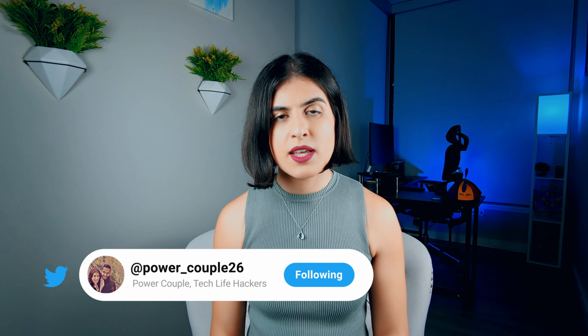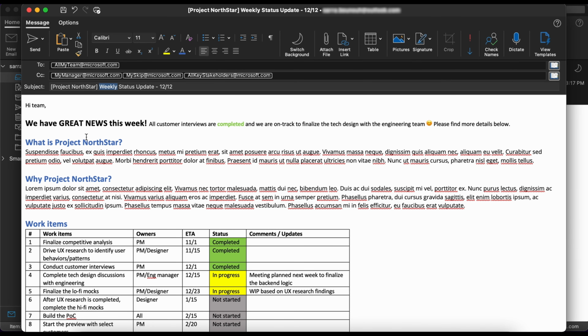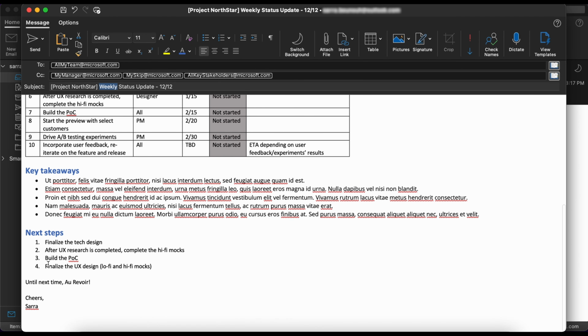Talk to your manager regularly and ask for feedback on your work. This will give you time to show improvement and also provide you with good points to make a case for the full-time position. During my internship at Microsoft, I would send weekly updates to the team every Friday. The email included a brief overview of the project, progress made during the week, key takeaways, and next steps.